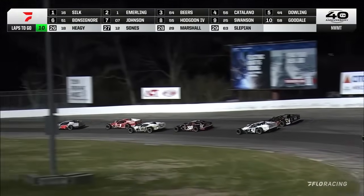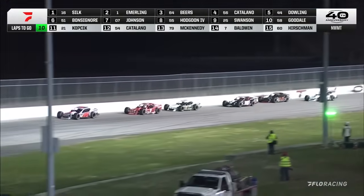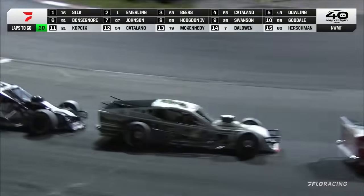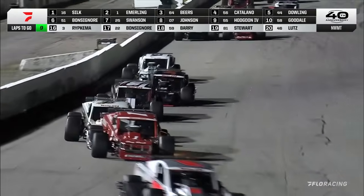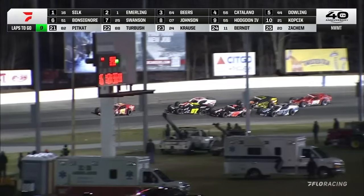Bonsignor took him 3 wide last time through turns 3 and 4, trying to move forward, but Dowling around the outside lane. He's resurged after a spin earlier in the race to put inside the top 5. It's not over with yet. 10 laps to go. Silk is still the leader. Bonsignor right on the back bumper of the number 1 car of Patrick Emmerling. Here comes Bonsignor. He'll try to make the move.